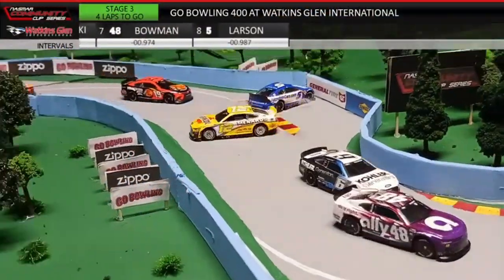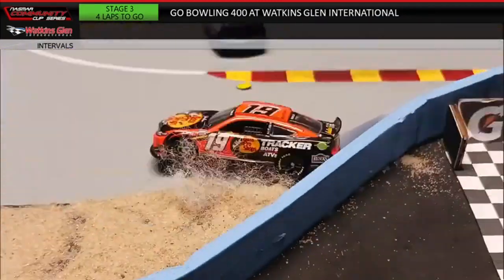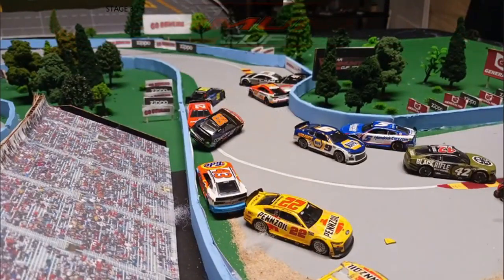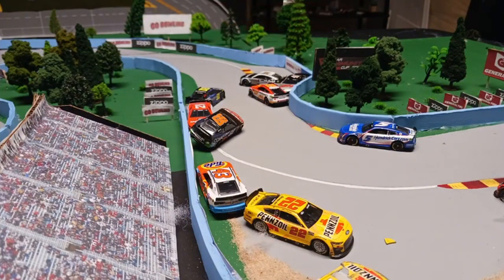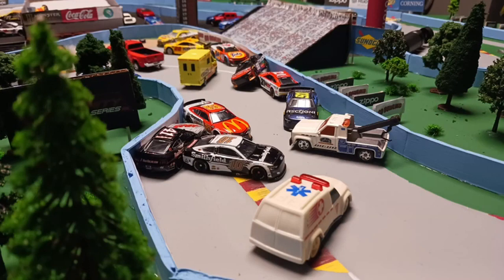Oh, Blaney spinning off the bumper of Larson. Bounces back, jumping, and Truex hits him. Tires flying everywhere. It's a ginormous incident. The big one's going to strike here at the Glen. Huge crash here at Watkins Glen. The 12 of Ryan Blaney absolutely destroyed. All the safety crews are out to make sure these drivers are okay after a big pileup.